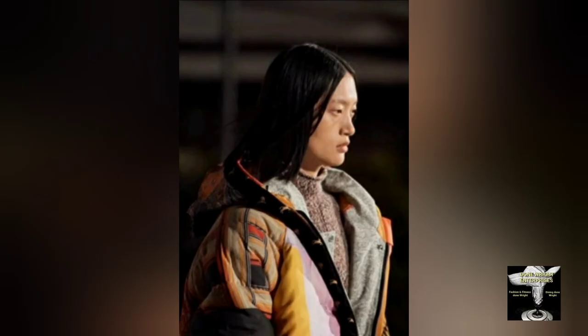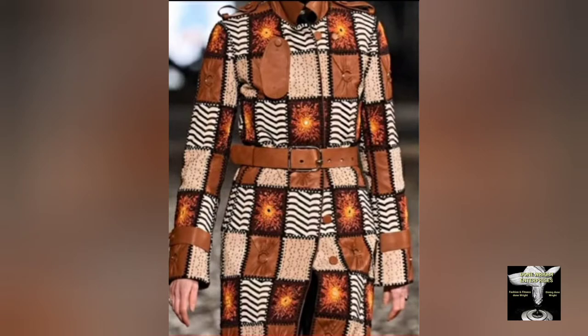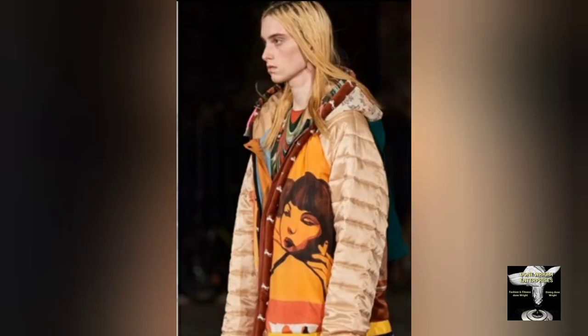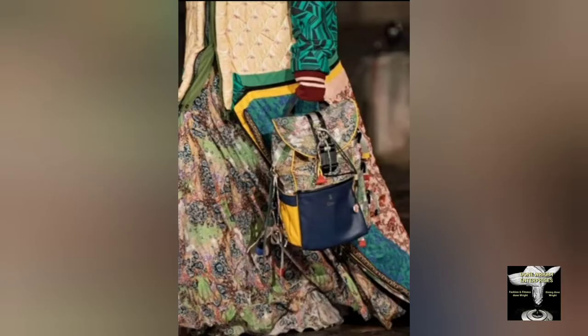Very eclectic. A very eclectic look, if you ask me. But I tend to believe sometimes that Chloe likes to stand out. They always step out of the box. You know, most of their things are always very feminine looking. But this season, it looks like they said, nope, we're going to go all out. And it's absolutely eclectic is the word I can give you. I don't know what else to say other than eclectic.